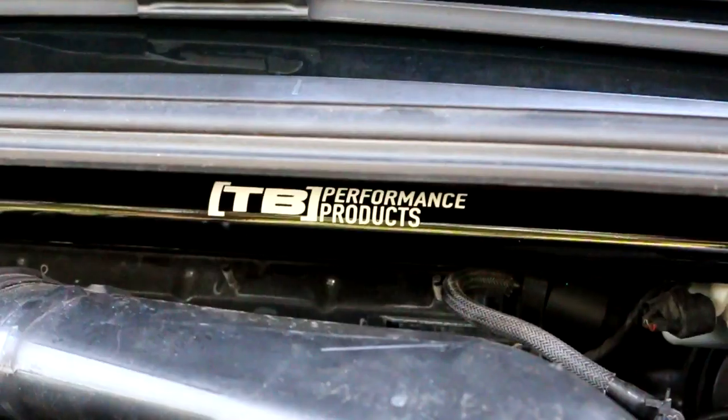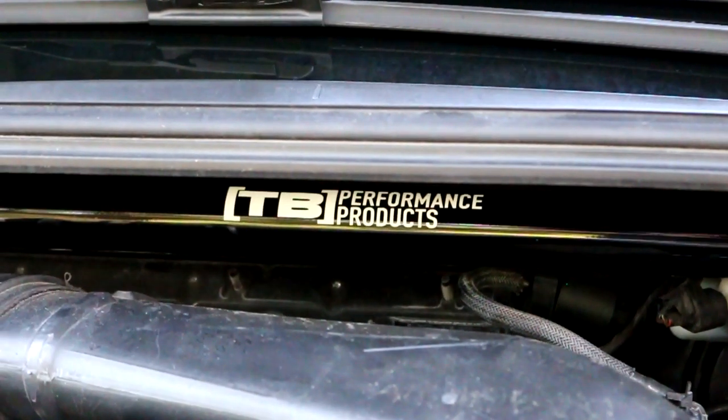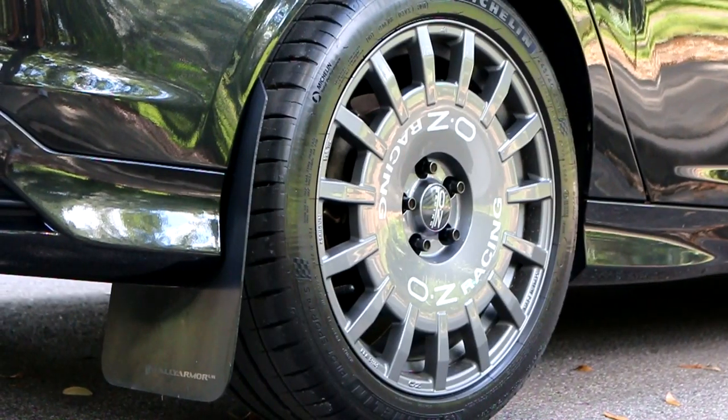Gotcha. What kind of handling mods do you have done? How long do you have? So we got a TB Performance strut brace, brake master cylinder brace, torque gusset, mid chassis brace, rear arm bar. I got a Steeda rear sway bar. I got the Michelin Pilot Sport 4S tires. And I'm hoping to get some coilovers in the near future as well.